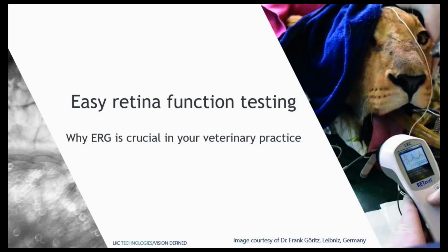Welcome. We would like to share with you some information about electroretinography use in a veterinary practice. We know that ERG has been perceived as difficult and time-consuming in the past. LKC Technologies developed the RETevet to address these issues.